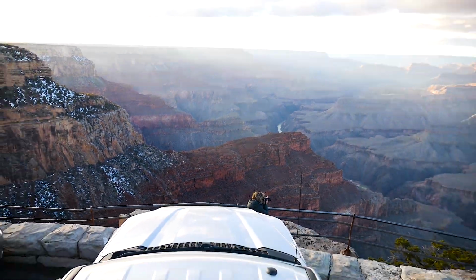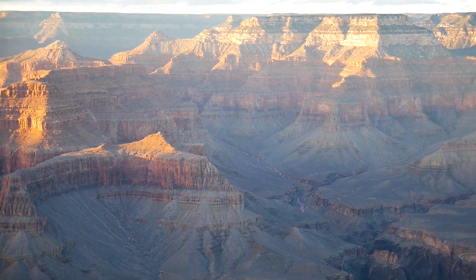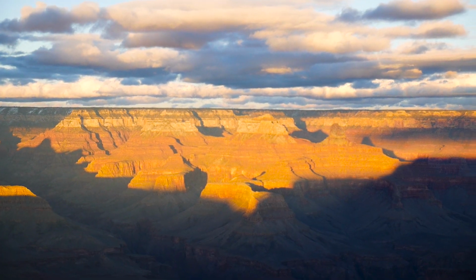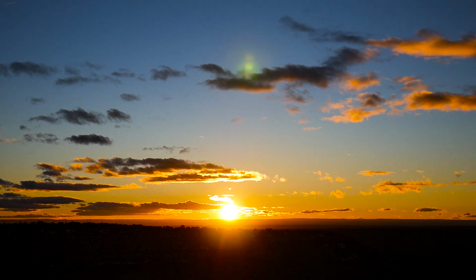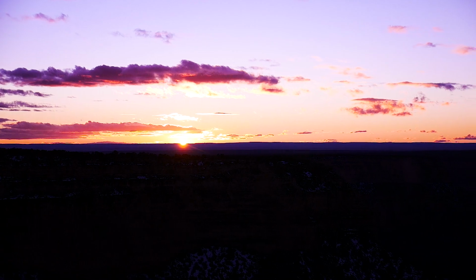One good thing about being here in the winter is that Hermit's Rest is open to the public. Usually it is closed from March through to November and only available on the shuttle, so it's pretty cool that we can drive along here, take our time, not worry about waiting for shuttles, and enjoy this view.